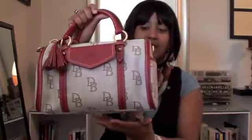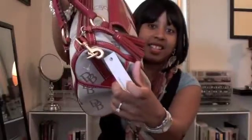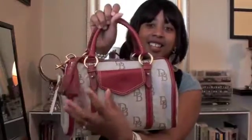Again, you have the signature Dooney and Bourke fabric, as you can see there, D and B. There are pockets on the sides, a pocket on the other side, and there's a tag. It has a tassel. I really fell in love because it had red highlights and the tassel here. And it has these nice rings, which don't seem cheap. Sometimes you look at a bag and they have the rings connecting the strap to the bag and you're just like, ew. Well, I didn't feel that way about this bag.